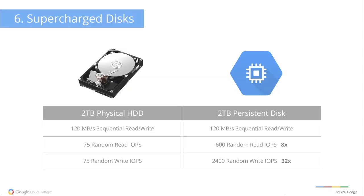As an example of what you get by moving from the old physical device to our new virtual device, if you take a 2 terabyte physical hard drive and compare it to a 2 terabyte persistent disk, both of them can get very good sequential read and write bandwidth.